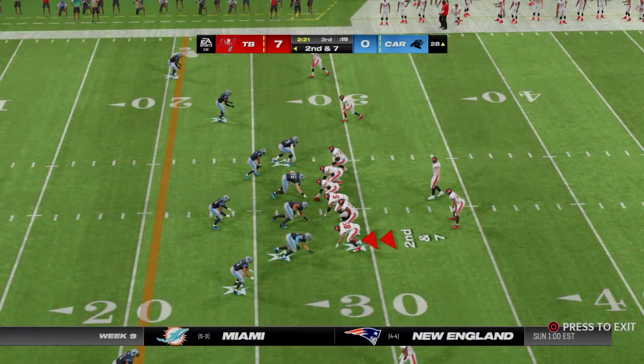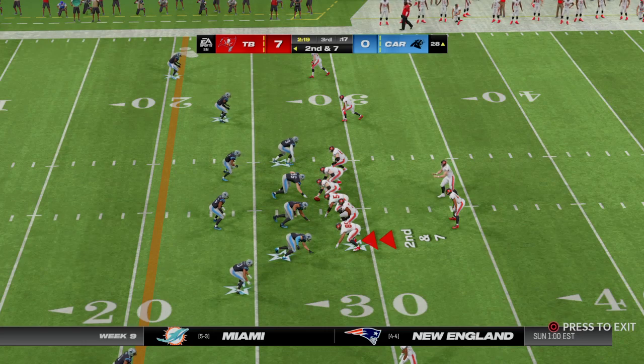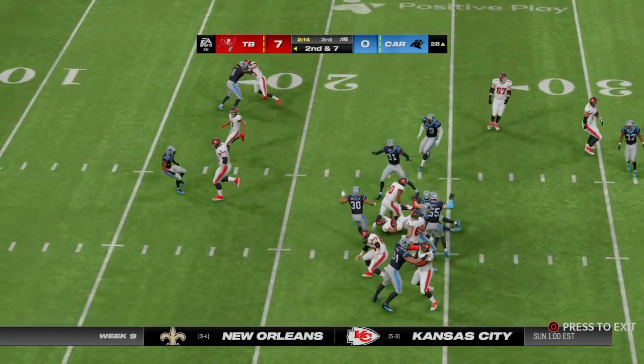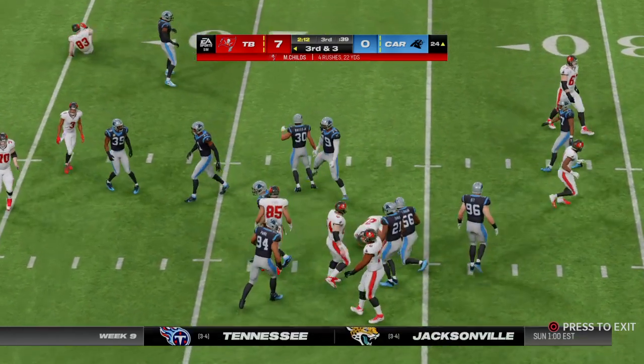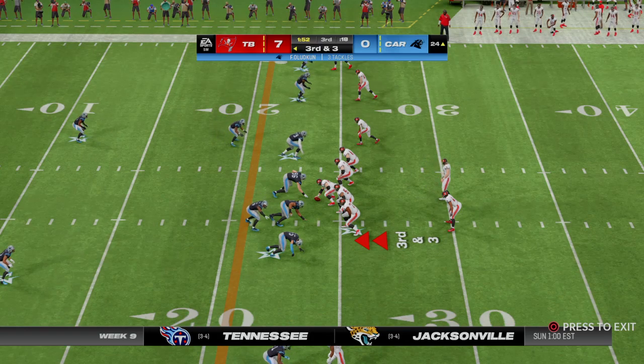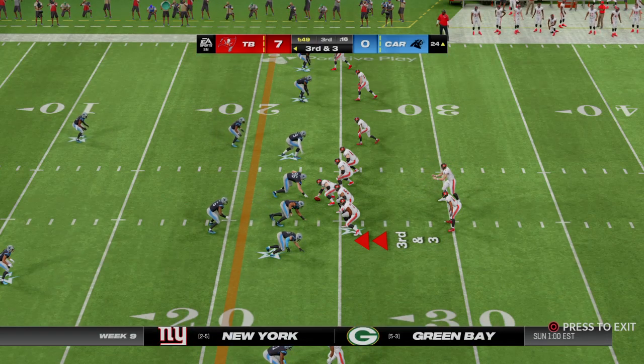Ball on the 28-yard line. Here's 2nd down and 7. They'll keep it on the ground. Childs, and he's brought down at the 24 after a gain of 4. The 8th play of the drive coming up. It's 3rd and 3.